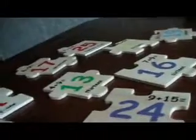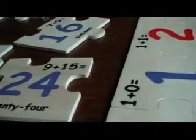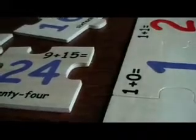1, 2, 3, 4, 5, 6, 7, 8, 9, 10, 11. That's wrong, isn't it, that one? Try that one. That's number 12. Yeah, that's number 12. No, that one won't go in there, Jack. Try number 12. No, that one definitely won't go in there, Jack. Definitely the wrong one, then. Let me put that over there. Try that one.